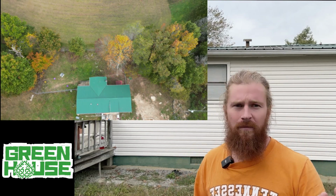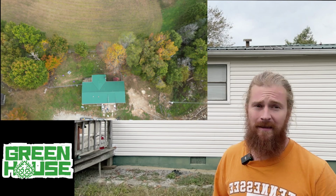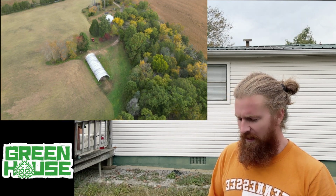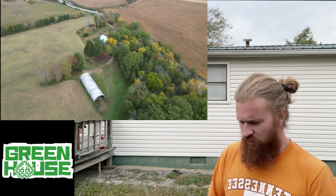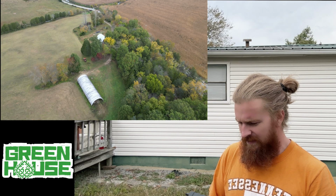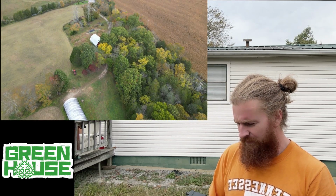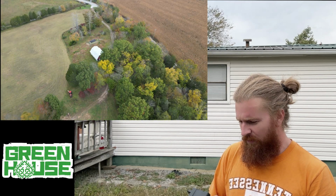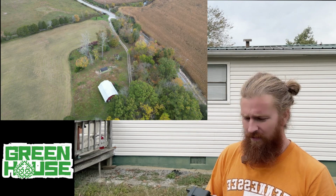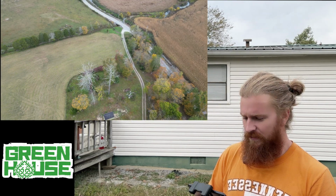Now this is part one because we actually have two pieces of the property here that we maintain, except two sets of cows that we've got. So I'm going to take you over now. Now the tree line and the cornfield, that is our boundary right there. That's our hay shed below. And that's our property. We call this the Dan Farm, okay? Because Dan Miller was the original owner of it, and he was a very good friend of ours.